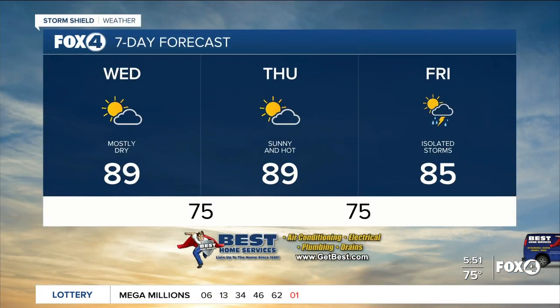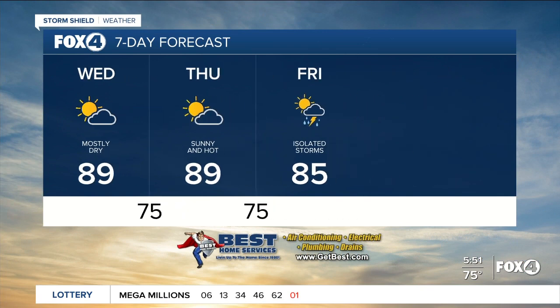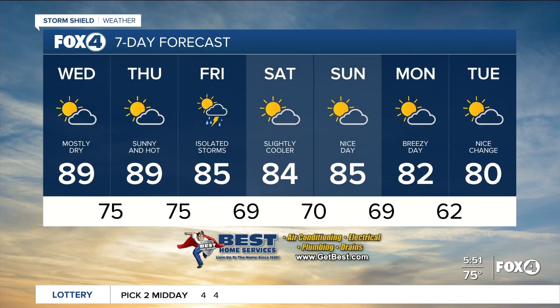Friday will bring a 20% chance of an isolated shower or storm, and we'll get our temperatures down there in the mid-80s for the weekend before another shot of cool weather arrives early next week. That'll allow us to wake up below average for Tuesday morning. That 62-degree reading will feel nice.